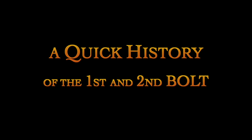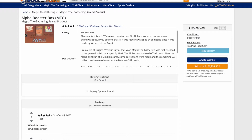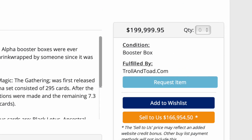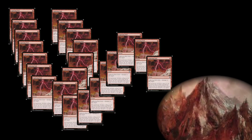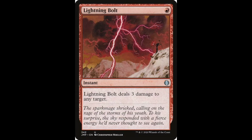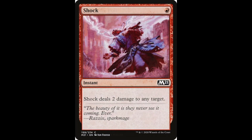Lightning Bolt was first printed in Magic's first set, Alpha, which is the really expensive one. It was also the key card in one of Magic's first combo decks, a pile of Lightning Bolts and 15 mountains. This degenerate combo deck led to the rule that you can only have 4 of each card in your deck. Richard Garfield was so scared of Lightning Bolt that the next time he designed a card, he just removed 1 from the numbers. He made Shock.